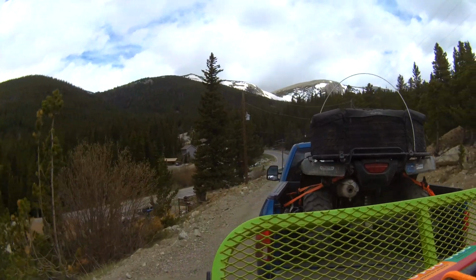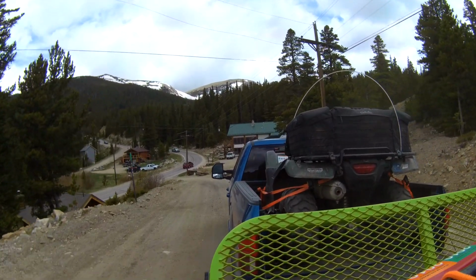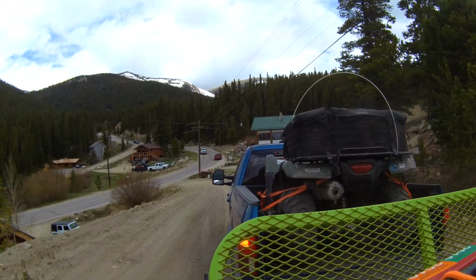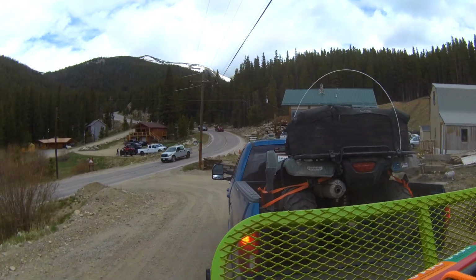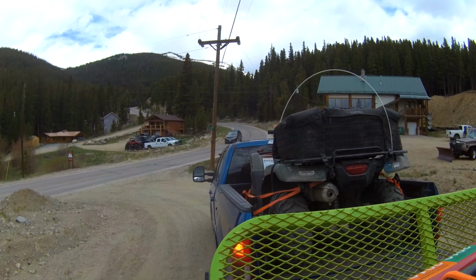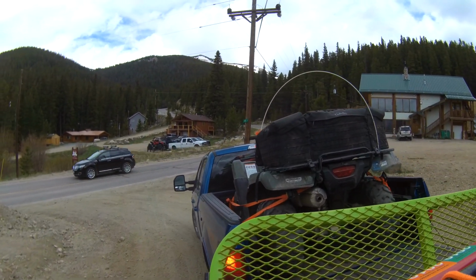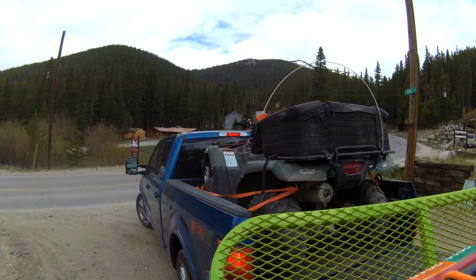See what I'm averaging right now on fuel mileage, because it was getting like 21 and a half. Now we're pulling a trailer, about 3,000 pounds, another 1,600 pound payload. Let's see if I can figure out what it's getting. Shows it's getting 18.1. But we climbed a lot of hills. We've been all over the place with this thing. Earlier I was averaging over 25, just the truck by itself.